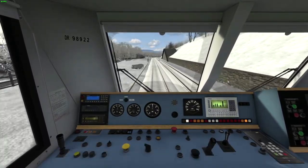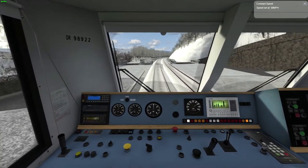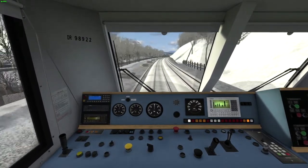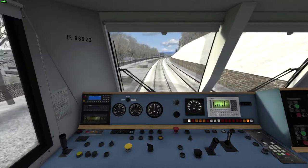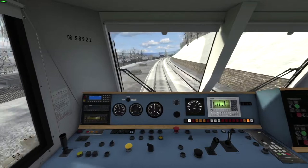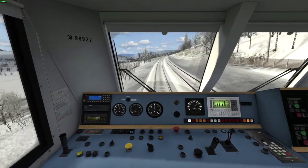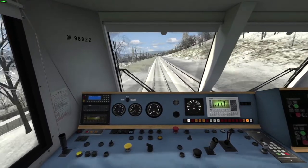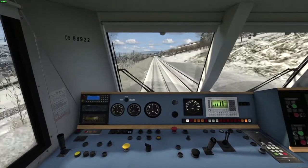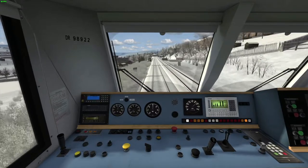Also, there's one down here called a speed set. Press that and it says speed set at 59 miles an hour. Which is soon coming up to Slaithwaite.